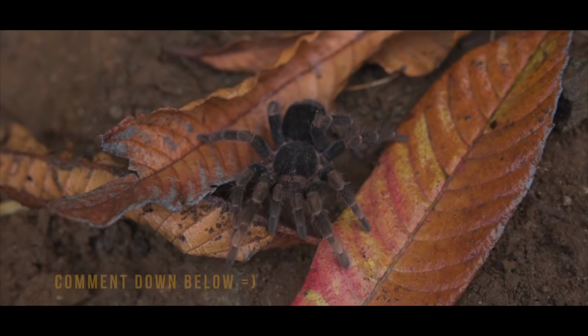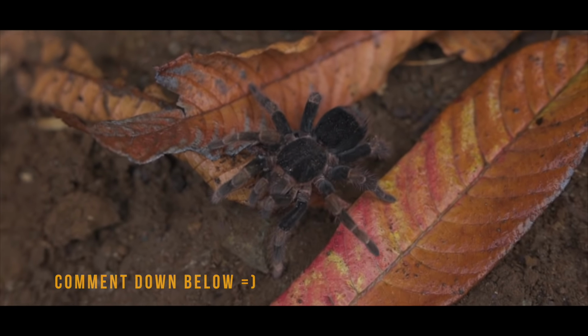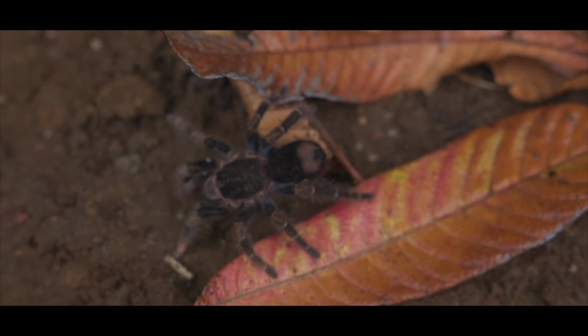Feel free to enjoy this juvenile specimen we found here. Very first Megaphobema mesomelas for us, and we were super excited that we managed to take some pictures and videos, of course.